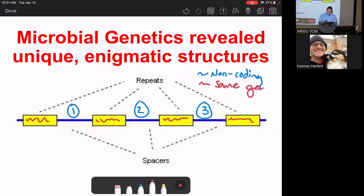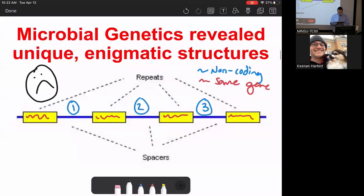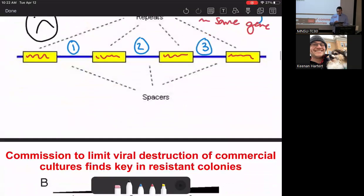So for the longest time, again, remember in the old genome days, we didn't really have a good hold on what things were doing yet. We just knew it was there. But this always showed up in very unique sets of bacteria, a strange structure in the genome, with these little unique spacers, but then the same gene over and over behind them.